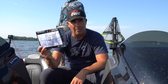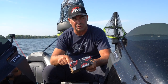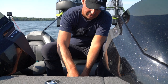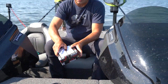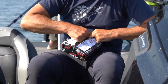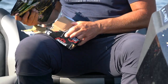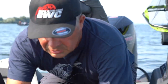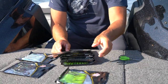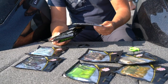Box, we're gonna unbox it, and what's in the box? In the box is the new CWC Pigsters. So this is a great moment. It's always nice to unbox new lures and to see what's in it. What's in the box? Pigsters, a lot of pigsters.